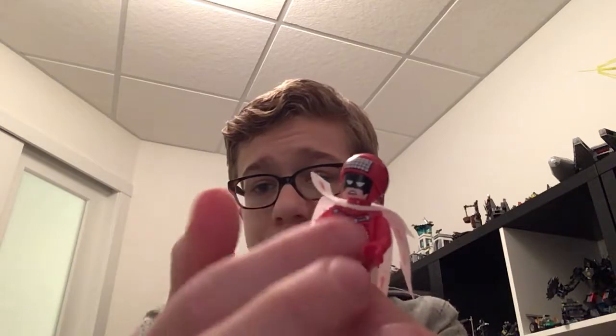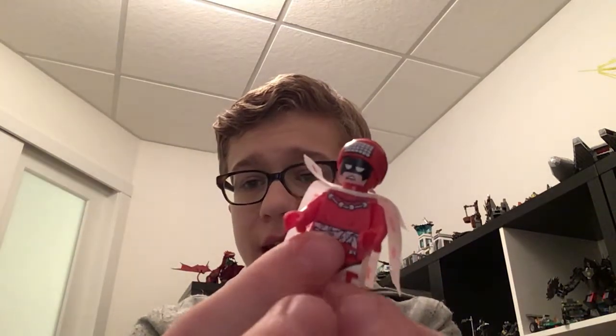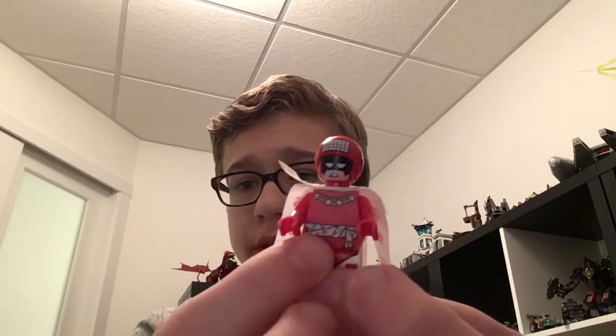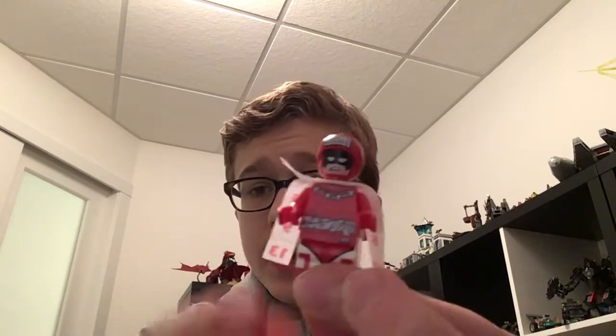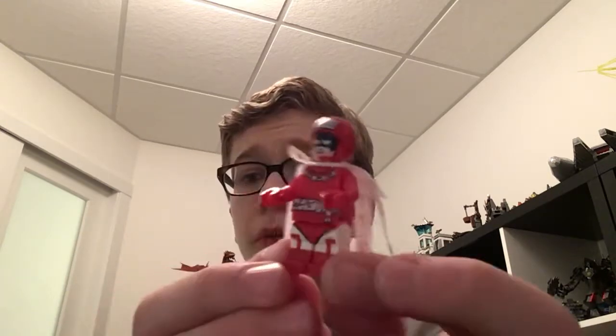He has a nice torso with a calendar type belt, which you can see is very cloth-like because it's tied up, and it actually carries through that print onto the legs. So that's a very nice add-on. And then the legs are printed really nicely, and yep, they're dual molded as well. So this is a very good minifigure.